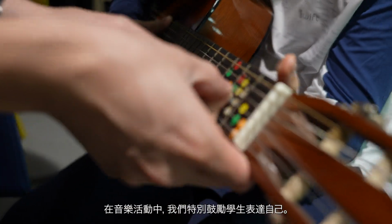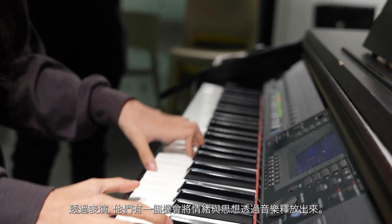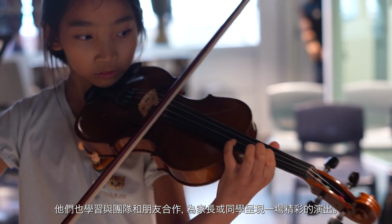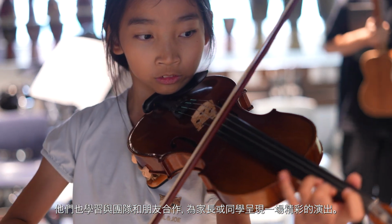In the music activity especially, I think that we encourage students to be more expressive. I think it provides students with a channel to express their emotions and thoughts through music performance. And they also learn to communicate with their team and their friends to make a perfect performance for their parents or for the students.